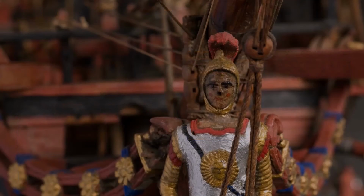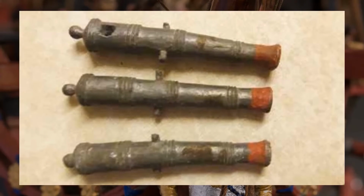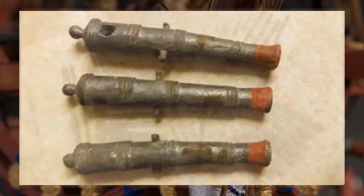Some parts were recovered from the hull. Among the general dust and wood shavings were some original guns. The guns depicted in the photo are made from lead. The lead ones were originally located on gun carriages in the forecastle. 2 are still rigged in the model today. The lead guns are much more detailed than the other guns. Note how the top gun has a touch hole used for firing.